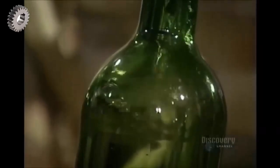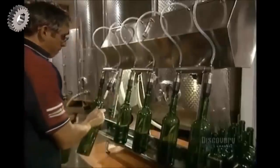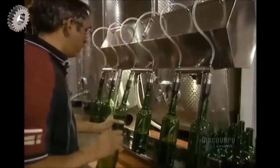The key in bottling wine is to avoid getting air inside, because oxygen turns wine sour. The colored wine bottles protect the wine from light, which can also affect the taste.